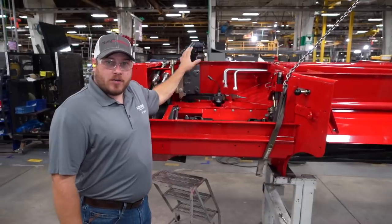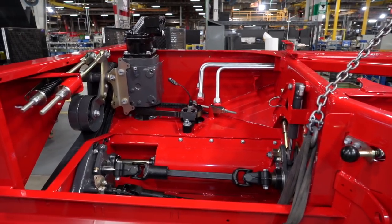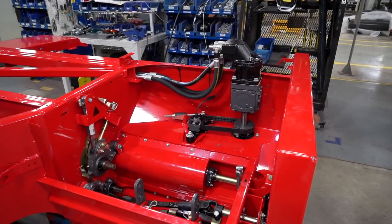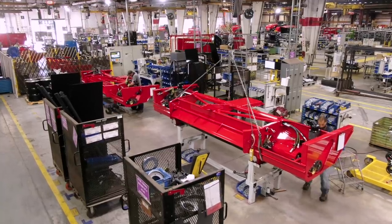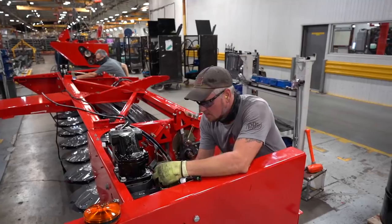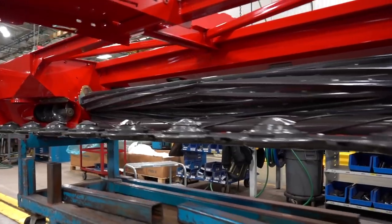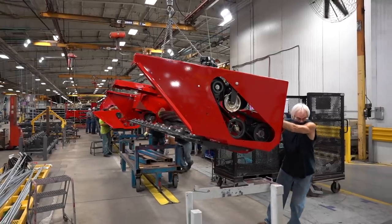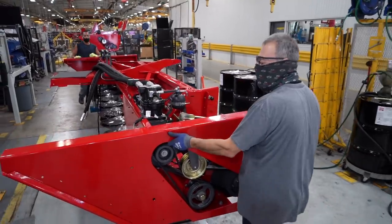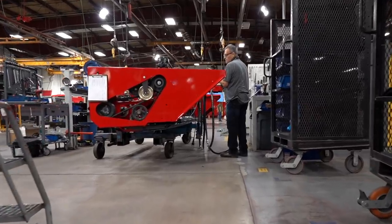This is the station where we install the hydraulic motors, gearboxes, conditioner drives, and the start of the hydraulics. Once all the primary drives have been installed, the main hoses that connect to the windrower tractor are put on. The gearboxes and drive lines have been put in. We now put all the hydraulic hoses on.